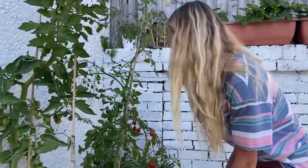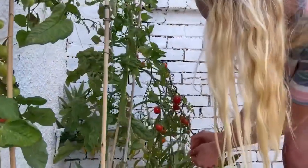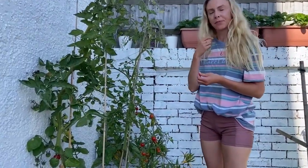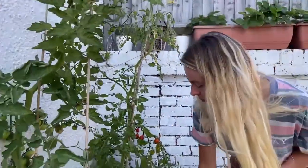Yeah, nice. Sweet, yeah. Excellent. Compared to this one. What do you think? I think that's a sweet one. It might be Gardener's Delight. I have no idea. I'll label next year.